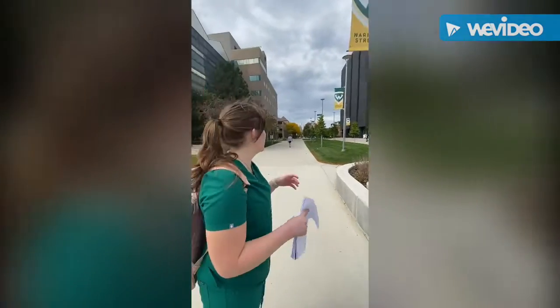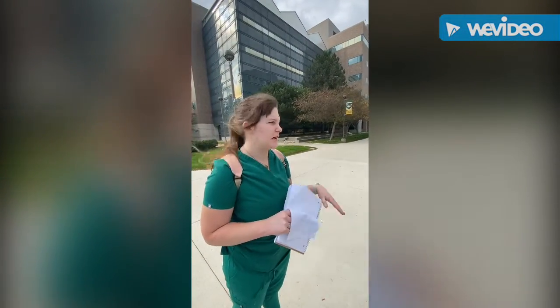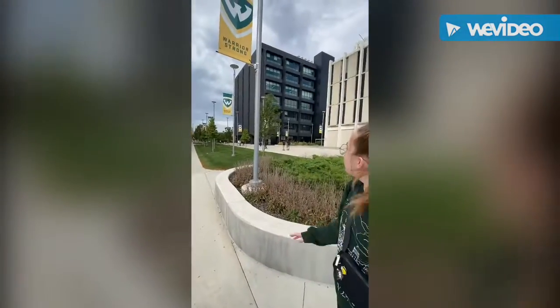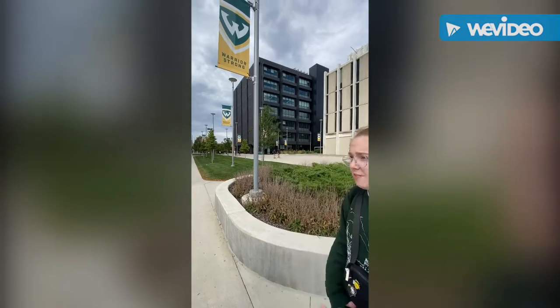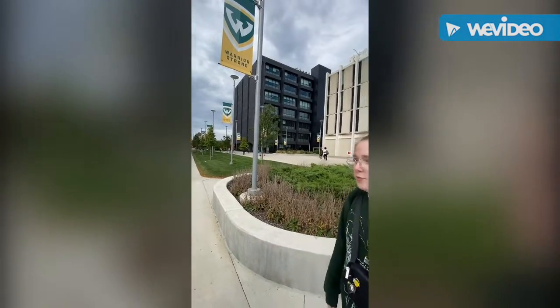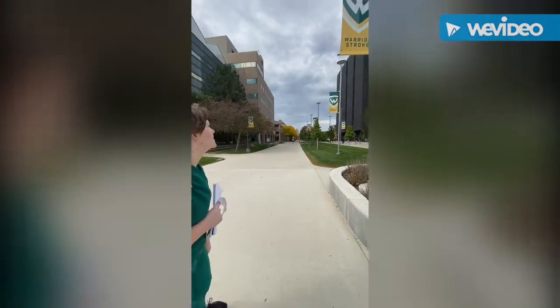Okay, and then for the floors, are they specific for any certain type of class or studying? Not as far as I know. Each floor just has whatever classes fit with the time slot. But there are regular classrooms and labs in the building. Okay, great. Yeah, it looks like a great new addition to campus.